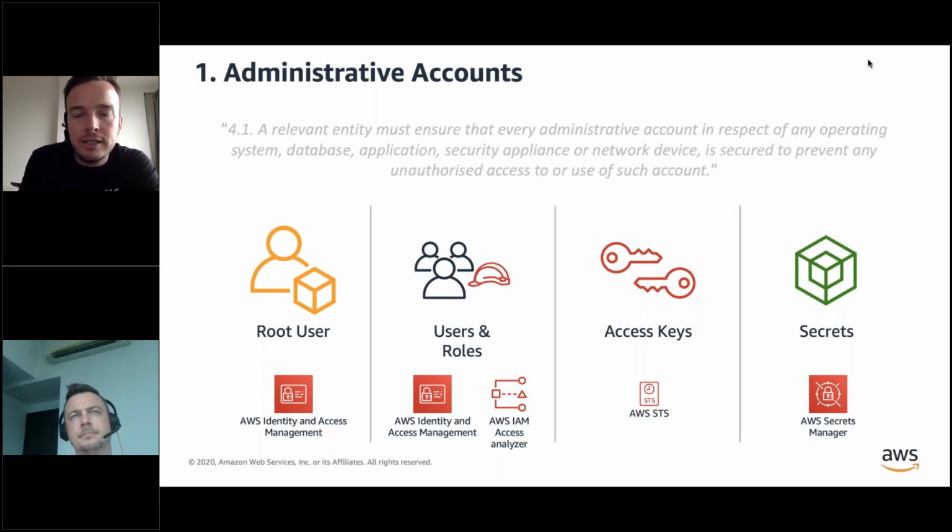But if you do need access keys to access the AWS environment via APIs, or you're building some automation and you're using the command line, what we recommend is that you actually use the AWS Security Token Service. And what that does is that it authenticates your user request when you authenticate to the service, and it will vend you short-term temporary credentials to interact with AWS.